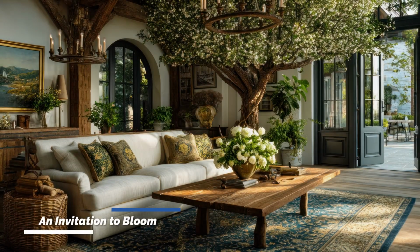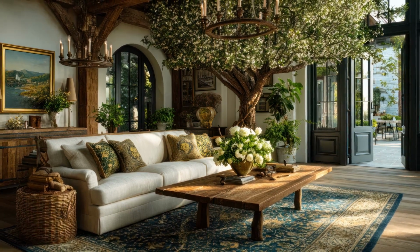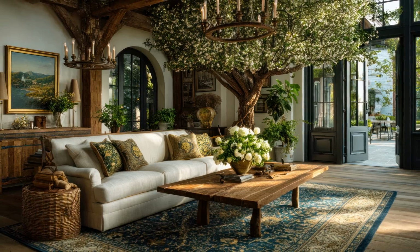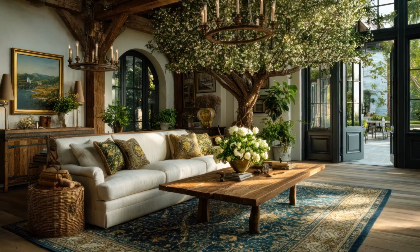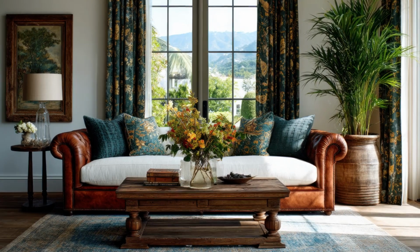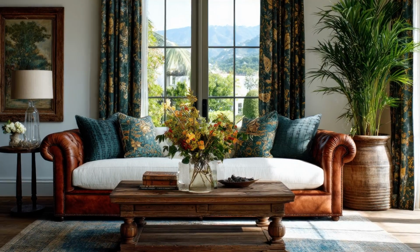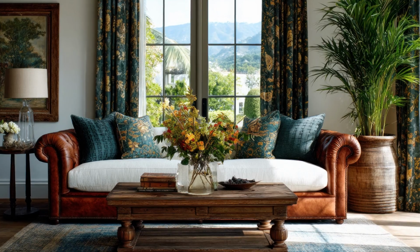The concept of Spring Manor began as a seasonal refresh, infusing Ralph Lauren's signature style with the vitality of spring. This meant layering timeless Americana with delicate florals, muted pastels, and handcrafted elegance. It's not just decorating, it's storytelling through space, inspired by light, life, and legacy.